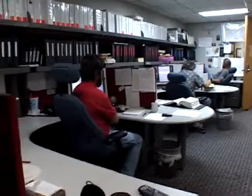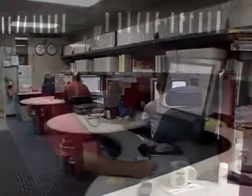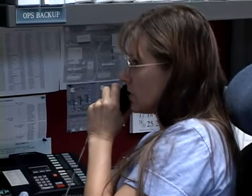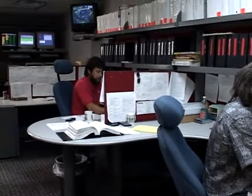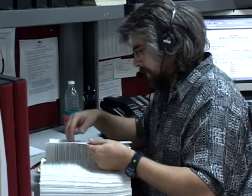NEXRAD Hotline, this is Monty. Can I help you? People using the radar can call the Radar Operations Center help desk at any time, 24 hours a day, and receive guidance from our meteorologists and technicians to help fix their radar. This hotline has operated nonstop for more than 10 years and averages 1,000 calls per month. We're very good at solving problems quickly and helping fix broken radars.